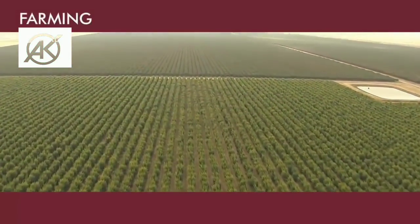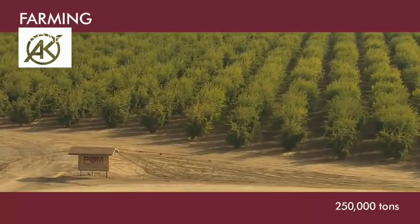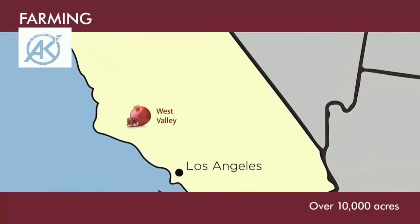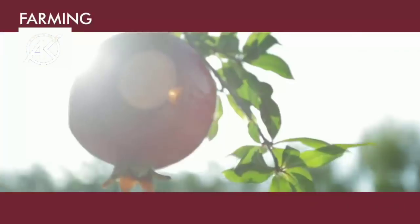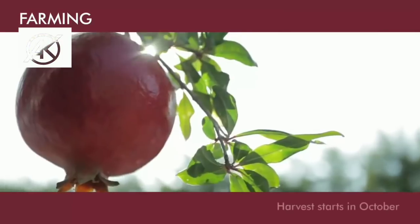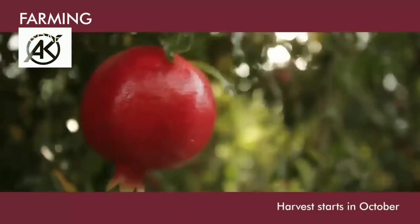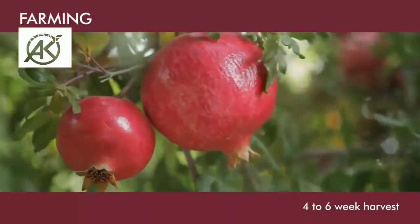Welcome to California's Central Valley, where we grow up to 250,000 tons of wonderful pomegranates each year on our three Central Valley ranches. After a summer of ripening, the pomegranates are ready to pick. Harvest lasts only 4 to 6 weeks, so we plan our picking and processing well in advance.